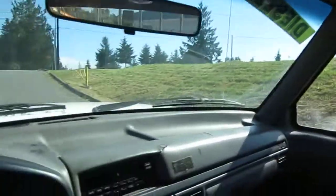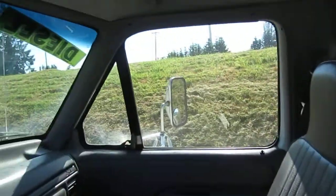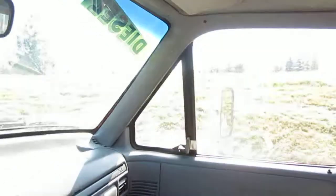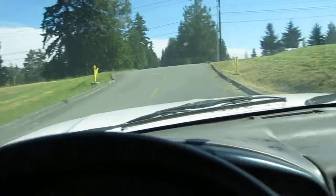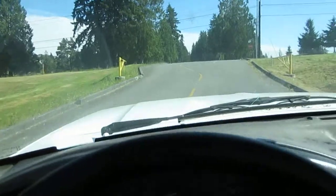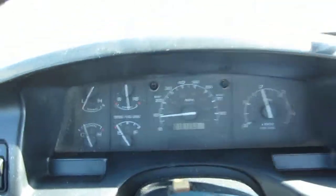We'll go ahead and stop on this hill here. Put the e-brake on and we'll see we're not rolling. It's not in gear. So you know the e-brake light works. Go ahead and pop that out and now we're rolling, so that works good. You can start off in first or second. I usually start off in first. But you can see she's just now starting to warm up.